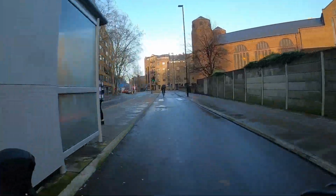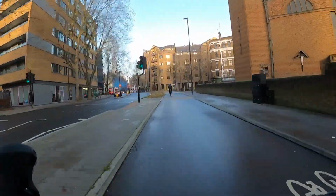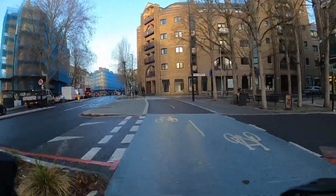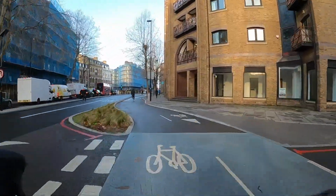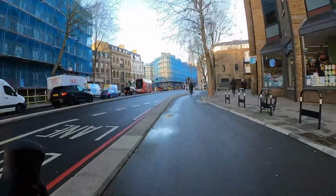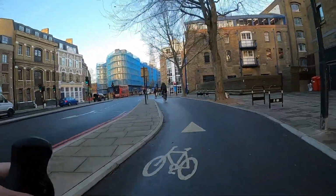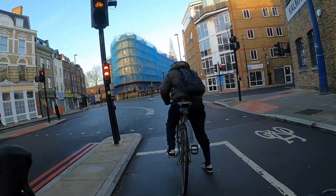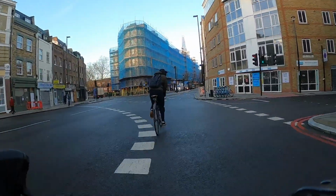One thing I particularly like about it is the way that it's been used to improve the streetscape. So you can see these rain gardens on the left here. Those help with drainage and prevent flooding, which is good because Southwark is liable to flooding. Now, this route does continue straight on down Tooley Street, but when we get here, we actually want to turn off left down Tanner Street.